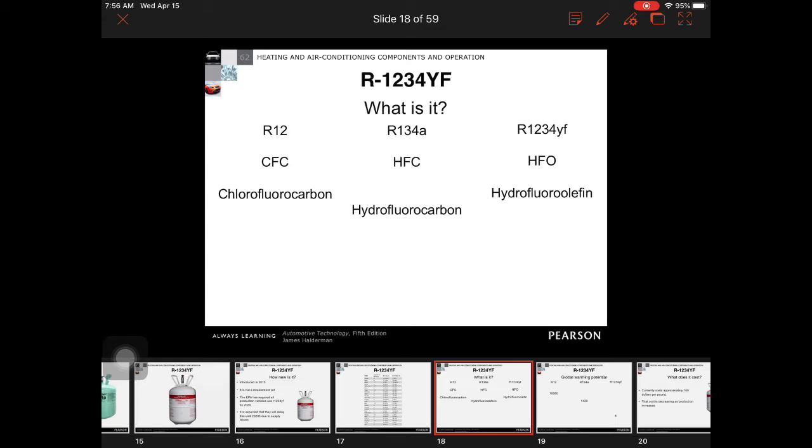So, what is R1234yf? We remembered R12 is a CFC, a chlorofluorocarbon. R134A is an HFC, which means it's a hydrofluorocarbon. And R1234yf, yeah, that number gets long to say after a while, is an HFO, which means it's a hydrofluoroolefin. All right? So we notice that neither one of these has the chlorine atom in it. So it's definitely not going to hurt the ozone, but the hydrofluoroolefin actually contains some propene, I believe. Don't get too worried about what this actual word is. Just understand that R12 is a CFC, R134A is an HFC, and 1234yf is an HFO. Okay?